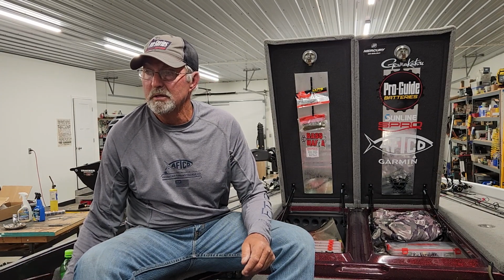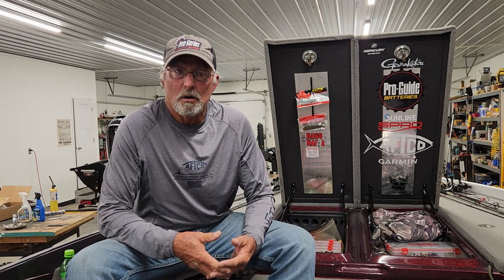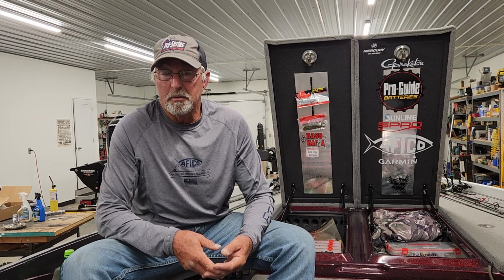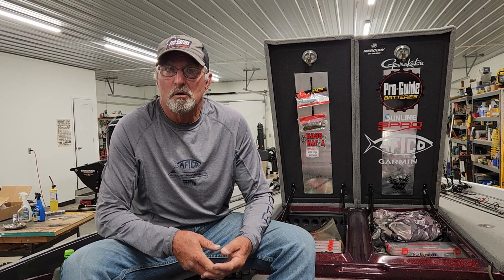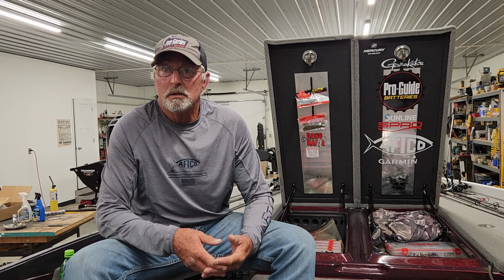But most of the deeper fish for me are coming on main lake, out off long flat gravel points, some on bluff ends. Some of the spoon fish that we caught today were out in the deeper creeks and some bluff ends out of deep timber.